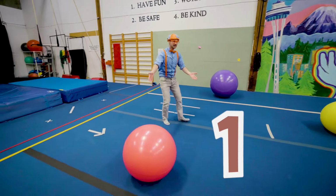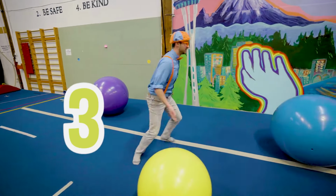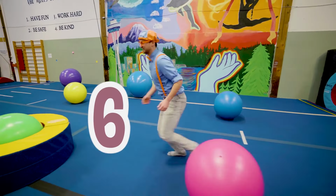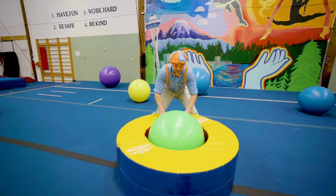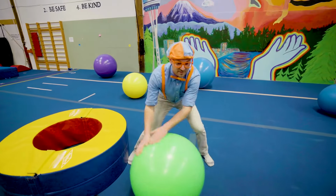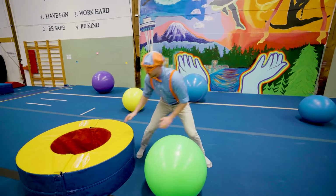All right, 1, 2, 3, 4, 5, 6, and 7. Do you see how this ball's in a circle? Yeah, this actually will stabilize the ball. So then when I try and stand on it, then it won't move around so much.